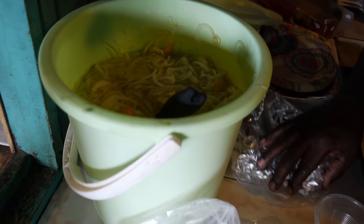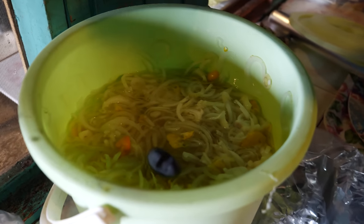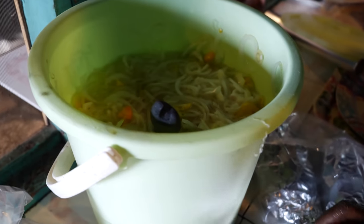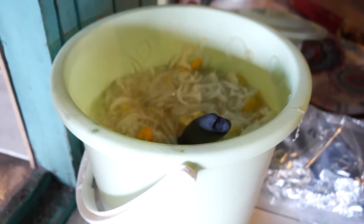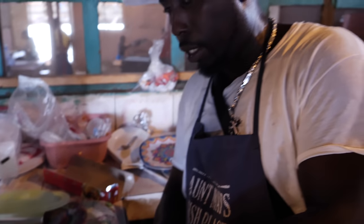And the whole tub of that? The small one. Small vessel. The smell of that though, you can smell the scotch bonnet pepper, the onions, definitely. Natural vinegar. Natural vinegar. Yeah. Really?